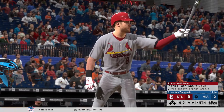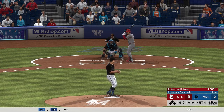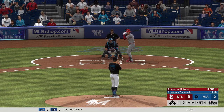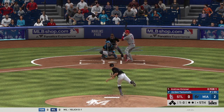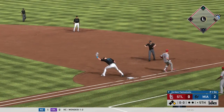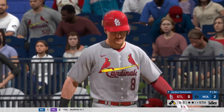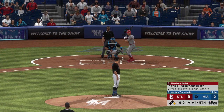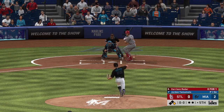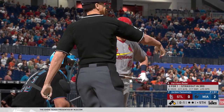The catcher, number 8. Andrew Kisner. First offering on its way. No, that's Slider laid off for a ball. Hit sharply on the ground to the left. Anderson picks it up. Throw not nearly in time as he reaches it first. Now batting, the center fielder, Harrison Bader. So that'll bring in Harrison Bader as he pops the first pitch foul behind the plate. 0 for 1 for him here in this one.